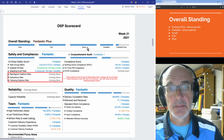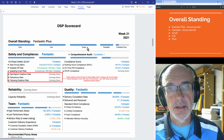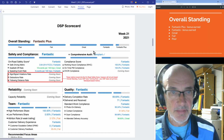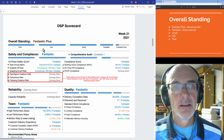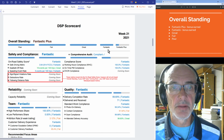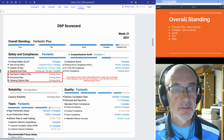So Amazon obviously pays DSPs on a per route basis and a per package basis, but if the DSP meets these metrics, or their overall standing is fantastic or fantastic plus, they earn bonus money as well, and that can be significant to the overall bottom line.